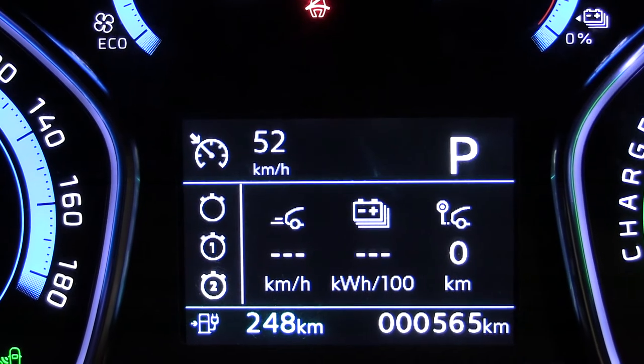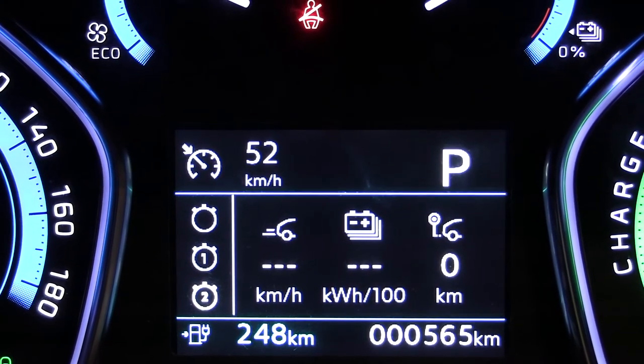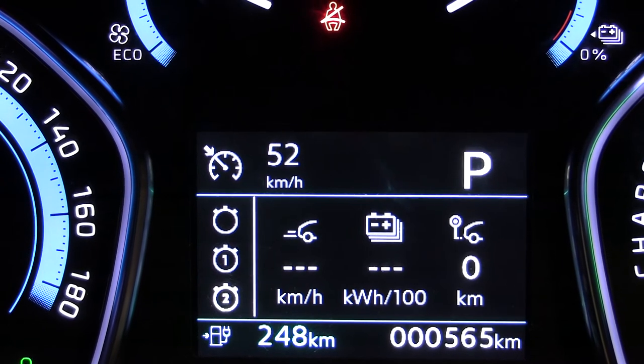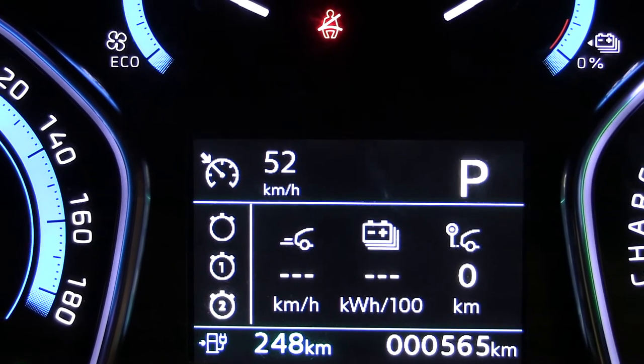And we have just reset the trip meter and the car says we have 248 kilometers on the battery. I don't think that's true because this is a demo car and has been used by many people with different driving styles. And now we are ready to go. So let's start.